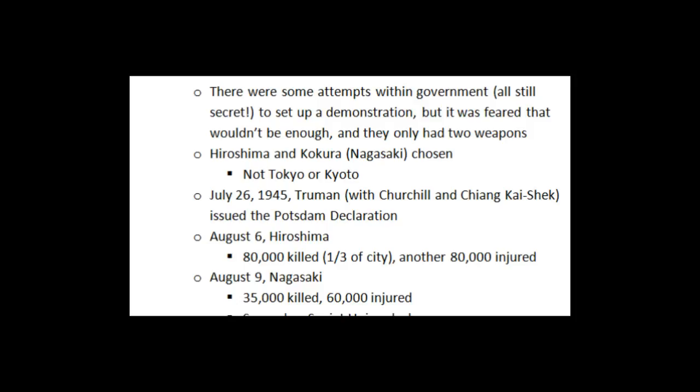Truman finds out, while he is on his way to the conference, that the bomb works. So when he gets to Potsdam, he gets Churchill and Chiang Kai-shek. Notice not Stalin. He wants to keep Stalin out of the East. He gets Churchill and Chiang Kai-shek to issue with him the Potsdam Declaration, July 26th, which warns Japan that they are to instantly, unconditionally surrender, and that if they don't, they are facing the possibility of devastating destruction of their country. It doesn't say we have an atomic bomb, but there are hints that we have a lot more power to hurt them than we're letting on. Of course, the Japanese dismiss this and don't believe it.